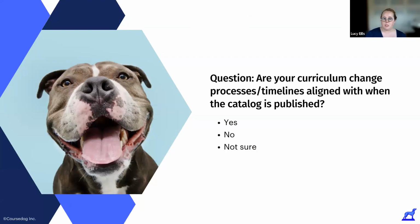So we've just spent some time talking about the catalog and curriculum changes, and really would love to hear from you about how you're seeing this play out on your campus. We'll open a new poll here, and just please select how your institution navigates these two interconnected processes. As before, this will be open for just under 60 seconds, and then we'll take a look at the responses.